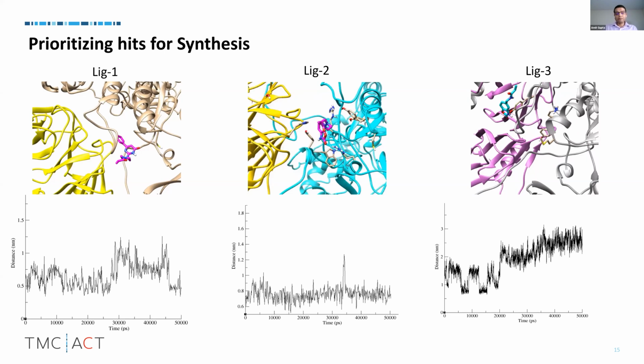So if I have to make the decision about which ligand to procure first or which ligand to synthesize first, I would go with ligand 1 and 2, and I will give preference to ligand 1 over 2, and then I would not invest time on ligand 3. And I would not suggest even going for commercially available covalent fragments, because they could be very biased to some of the targets.